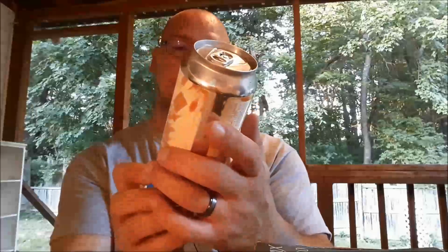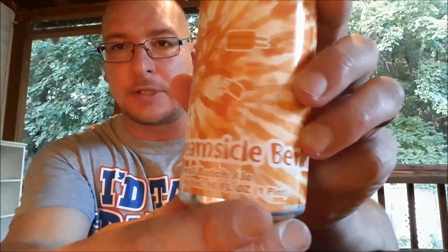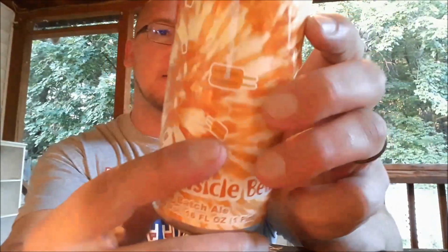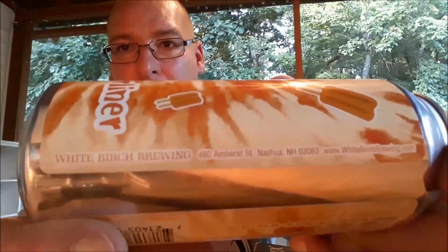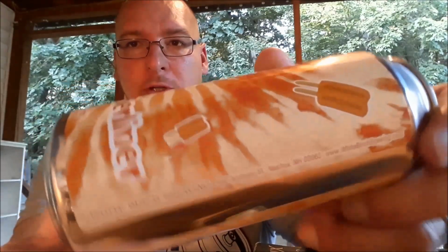So the orange creamsicle Berliner is a Berliner Weisse. It's a small batch series. Comes in at 5.5%. It is brewed by White Birch Brewing out of Nashua, New Hampshire.